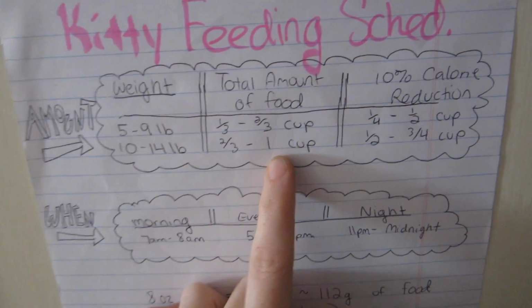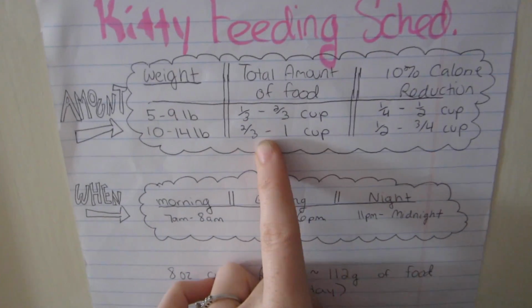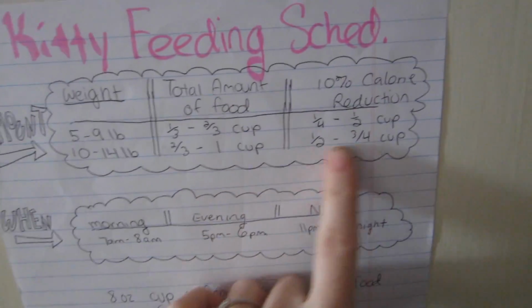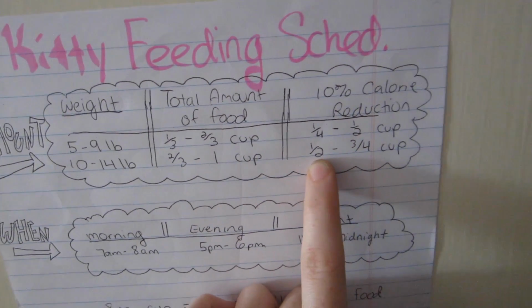I filled it 1 cup today because this is what he's used to. I don't want to shock his system, and I kind of overfilled it a little bit, but I didn't mean to put a whole cup in there, but I did. So anyway, this is what we're going to eventually get to. I'm going to have him probably somewhere between this. I don't think I'm going to go 1/2 cup.